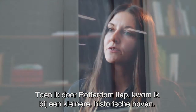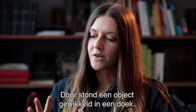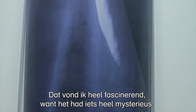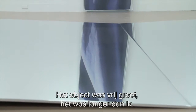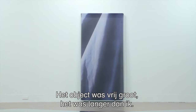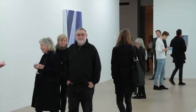While walking around Rotterdam, I came upon a smaller, more historic harbor, and there was an object wrapped in canvas, and it was quite fascinating to me because it took on this very interesting, mysterious quality. I photographed rolls and rolls of film of it. The actual object was quite large. It was taller than me. So I've reprinted them at the scale that I felt I was experiencing the form when I was capturing it.